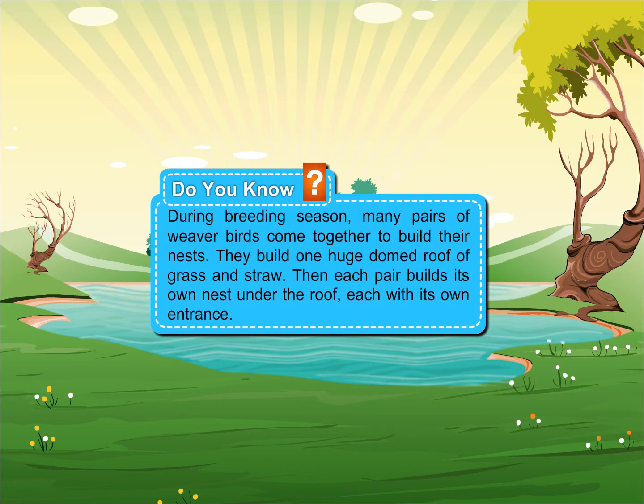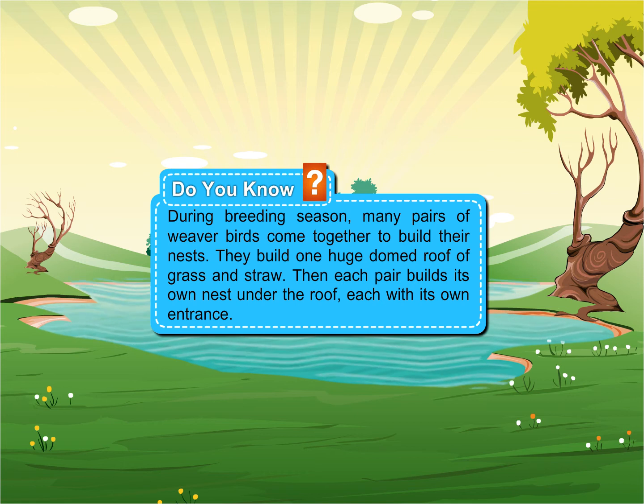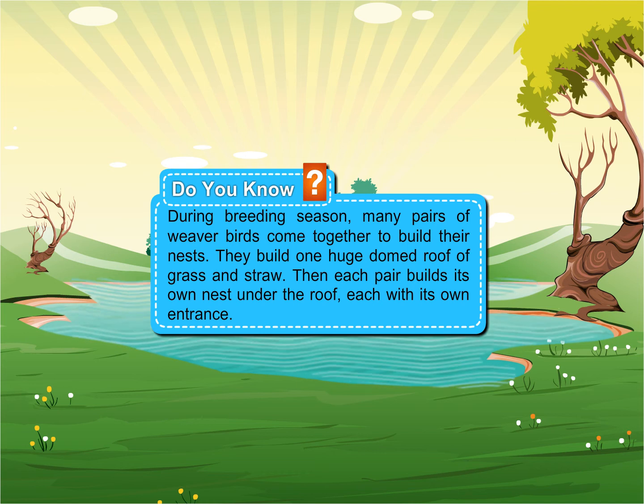Do you know, during breeding season, many pairs of weaver birds come together to build their nests. They build one huge domed roof of grass and straw. Then, each pair builds its own nest under the roof, each with its own entrance.